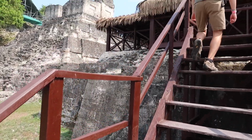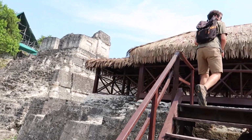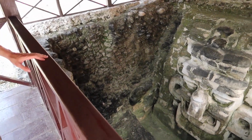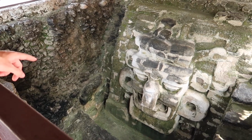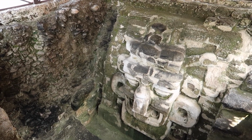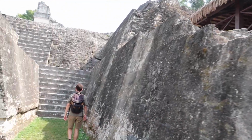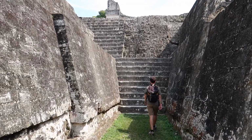So now we're climbing up these steps up here in between the 2 temples. Well, that's really cool. So basically this mask is what you would be able to see on top of the Mask Temple. Like a bunch of them. That's incredible. So we came down the steps, and Dennis wanted to show me a secret spot, apparently, back here.